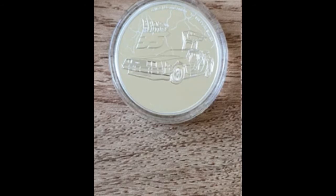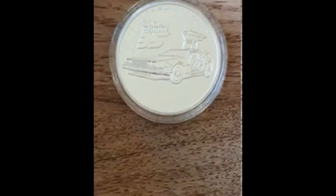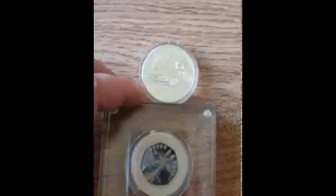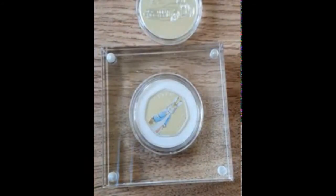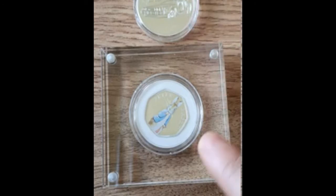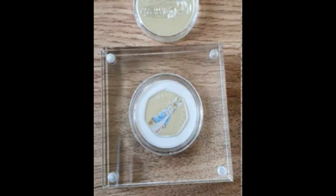So you may be asking yourself, well, why does that matter? Well, would it surprise you if I told you, if you bought these both at retail price, the Back to the Future coin costs less than half of the Peter Rabbit coin? Bearing in mind, that's an ounce, that is 8 grams. It's a huge difference. Huge difference.